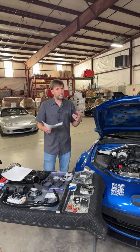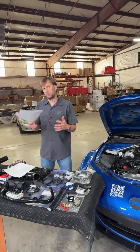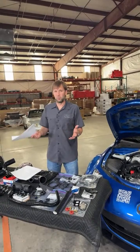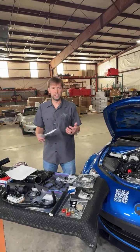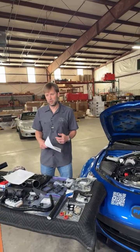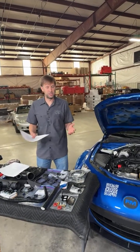Really, we built it with an OE mindset, so it's durable, there's clearance on stuff. So you don't have to worry about a ton of extra maintenance. Now, the harder you drive the car, the more likely there is. If it's a dedicated track car, yeah, you're going to have to do some more maintenance and keep a closer eye on stuff. If it's a street car, I wouldn't really expect much, if any, additional maintenance.